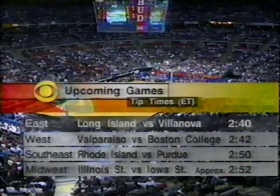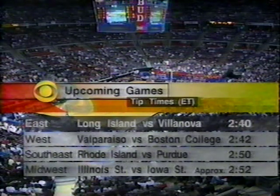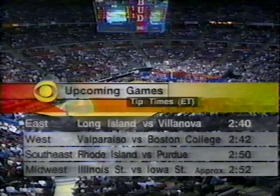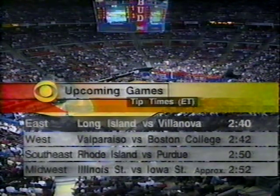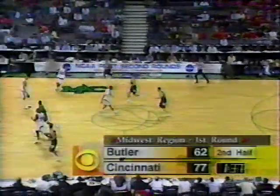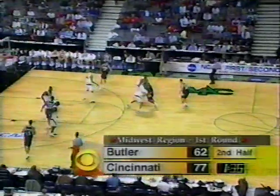And Martin missing the first free throw, a 32% free throw shooter. Now, as we mentioned, still to come, plenty of great basketball for you. Valpo taking on Boston College, Rhode Island and Purdue. That should be a very good matchup. Tyson Wheeler, dynamic point guard from Rhode Island, against Chad Austin and Jerron Cornell from Purdue.